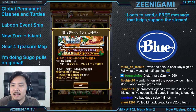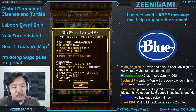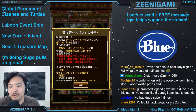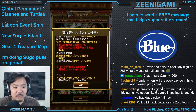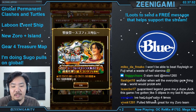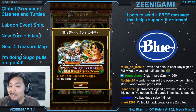And there is going to be a Sugo Fest with Ace boosted on this Sugo Fest. And the way it works is the first multi-pull is actually going to be all secret characters. So it's going to be limited time rare recruit secret characters on the first multi. Second multi is gold only and guarantees Legend Buggy as the extra character. So you're guaranteed Legend Buggy on the second multi. Third multi is a guaranteed 6+ Legend.